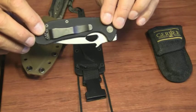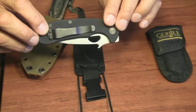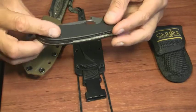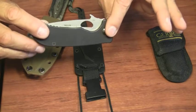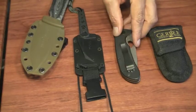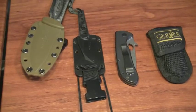Now, this particular blade retails for about $200. You can get some a little less than that, but if you want a blade that's going to be very useful and last a long time, this is one you should consider. But a folder should be part of your everyday carry strategy and should be on you at all times.